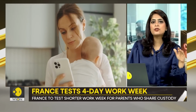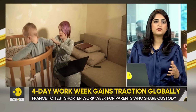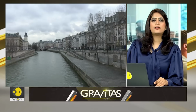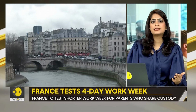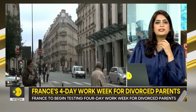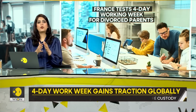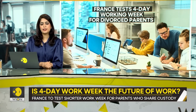The thing is, there have been long-drawn campaigns in France aimed at encouraging shared custody. The idea basically was to bring down the number of single parents' families. But what this also meant is that the children have to be basically moving between the homes of the two parents. And as far as this trial scheme and the idea of a 4-day work week for divorced parents goes, there are also concerns regarding how this would affect or be handled by smaller businesses, for example. There is also the possibility of this being looked at as a form of discrimination. The aim overall, though, is to improve the quality of working life in France and give divorced parents an extra day off to take care of their children.